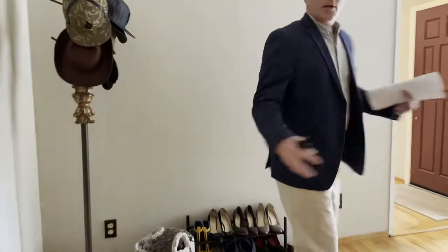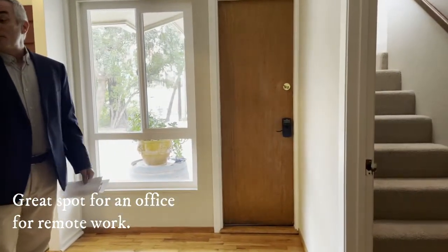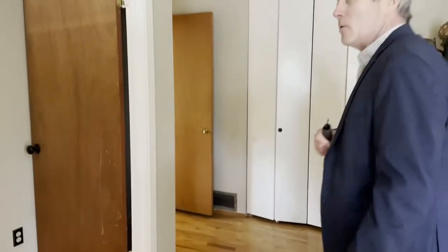And then there is an extra room right here, which is off of the front door and the entrance to the garage. Using it kind of like a mudroom type thing. You could use it as an office. Kids could do remote school here, but just give you some extra space to play with. So we'll head upstairs and take a look at the master bedroom suite, okay?